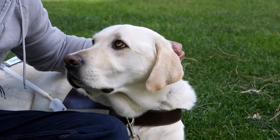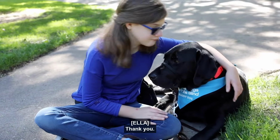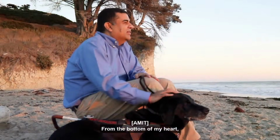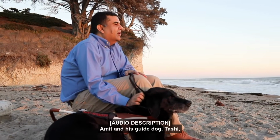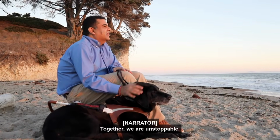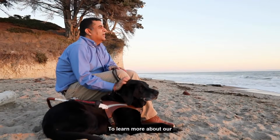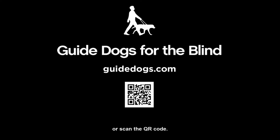Close-up of Snoopy. Thank you so much. Ella and Lafferty. Thank you. From the bottom of my heart, thank you. Amit and his guide dog Tashi sit on a beach and watch the sunset. Together, we are unstoppable. To learn more about our life-changing programs and to support our work, please visit guidedogs.com or scan the QR code.